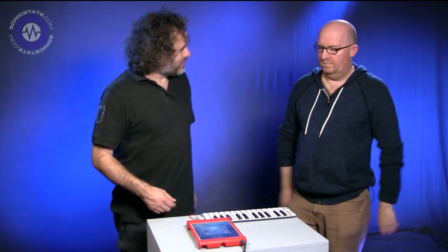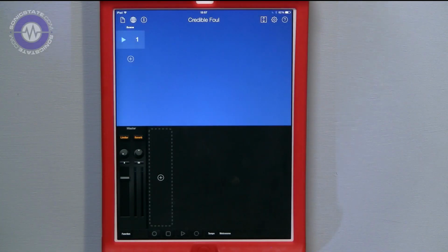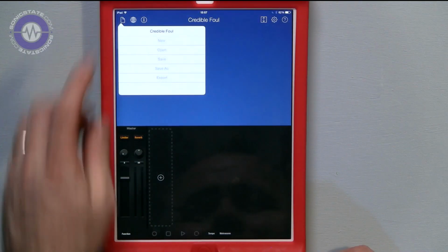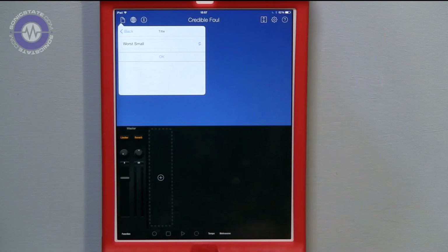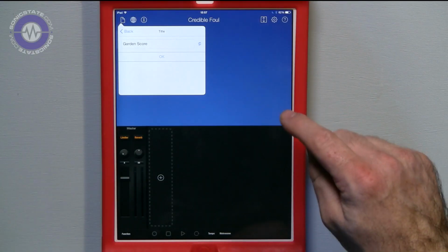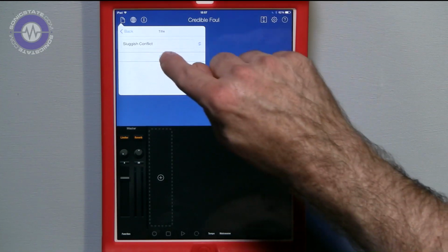Okay, so let's have a look, shall we? So I'm going to load up Gadget, and what we'll do is we'll create a new project. And what I like about this is it gives you an automatic naming. So it comes up with ideas. Incredible foul was the last one. Incredible foul, yeah. Garden score. So sluggish conflict. There we go.